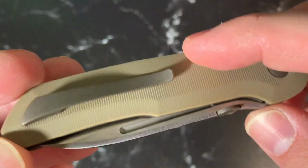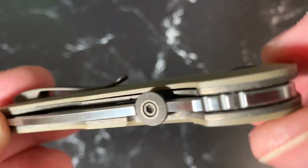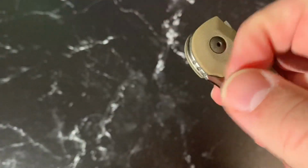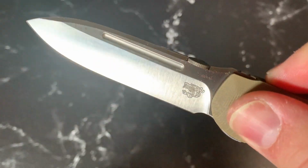But yeah, it's G10, but it's not just flat. It is knocked down, chamfered around the edges. And this is a good carry option. I have this in both tan and the green one, and it's a great little knife.